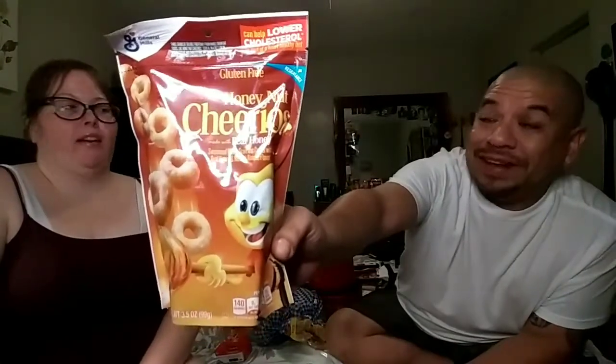And we also picked up this Honey Nut Cheerios. It's kind of like a single pack. It's basically one bowl for me. I like Cheerios. I wish they had the bigger boxes, but it's okay. It's 3.5 ounces. It says 140 calories. 210 milligrams sodium. That's okay. It's just for me. I love this cup. It's so cute.